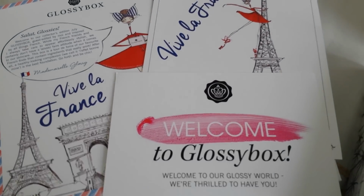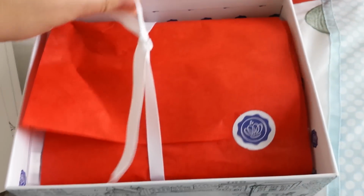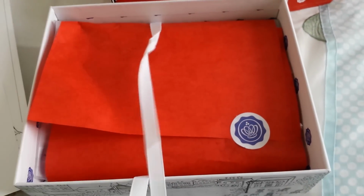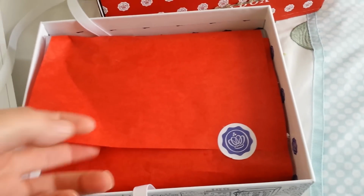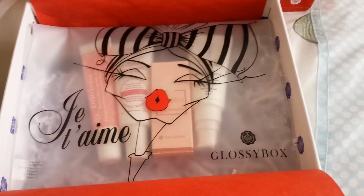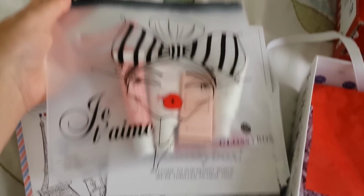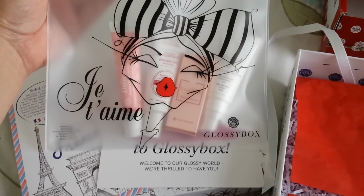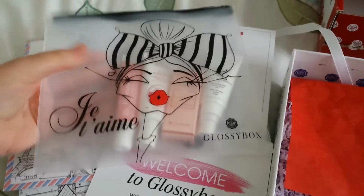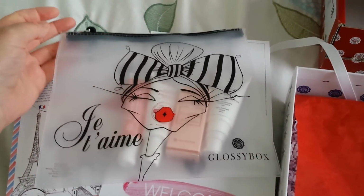So let's have a look at what's in it. You've got a welcome to Glossybox and some cards about the goodies, I think. And I like the way this is done. It just looks so nice, really well presented. Let's look inside. It has a lovely little makeup bag, or you could even just keep toothbrushes and something like that in it. It's quite a big bag, and inside you have some products that look quite big.